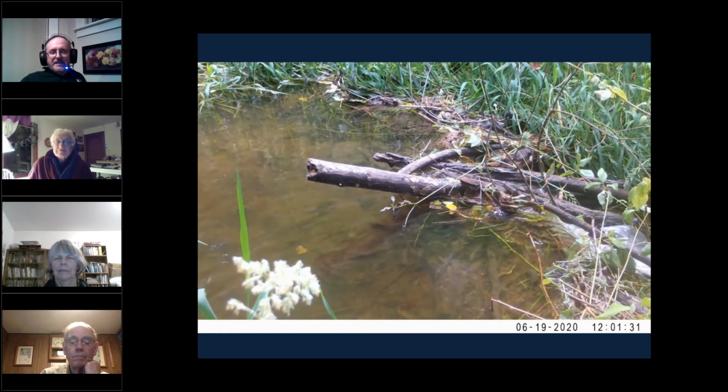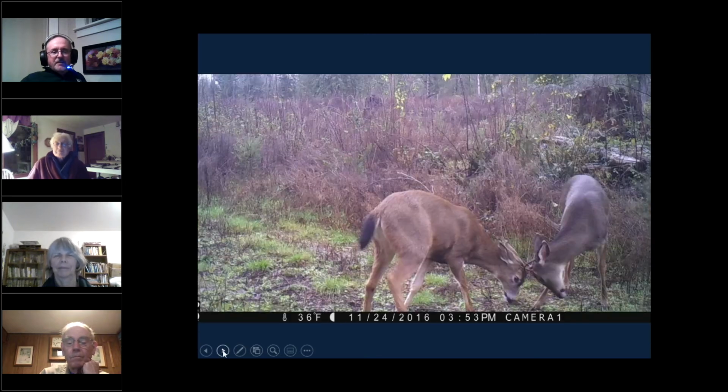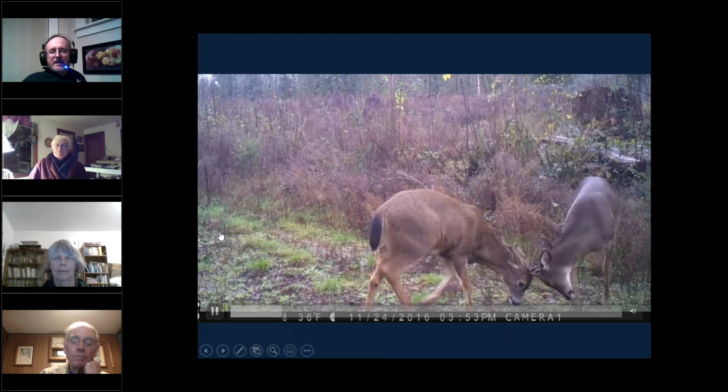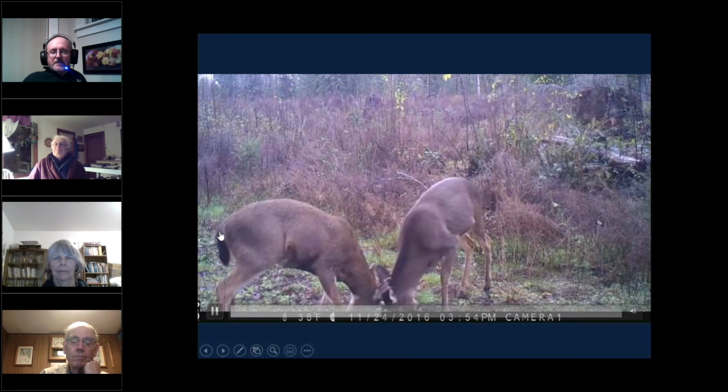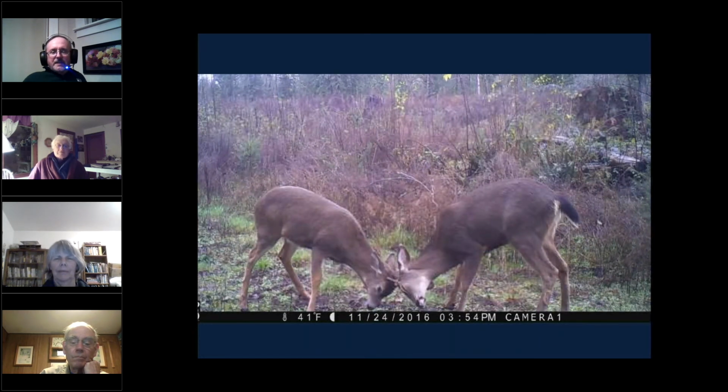Or in this case, a few years ago, these two young bucks decided that they wanted to just play in front of, or have a mock battle in front of, one of our cameras for about 1.5 minutes. So I was able to splice together these still shots from that. There were 30 seconds in between each of those groups of 5.